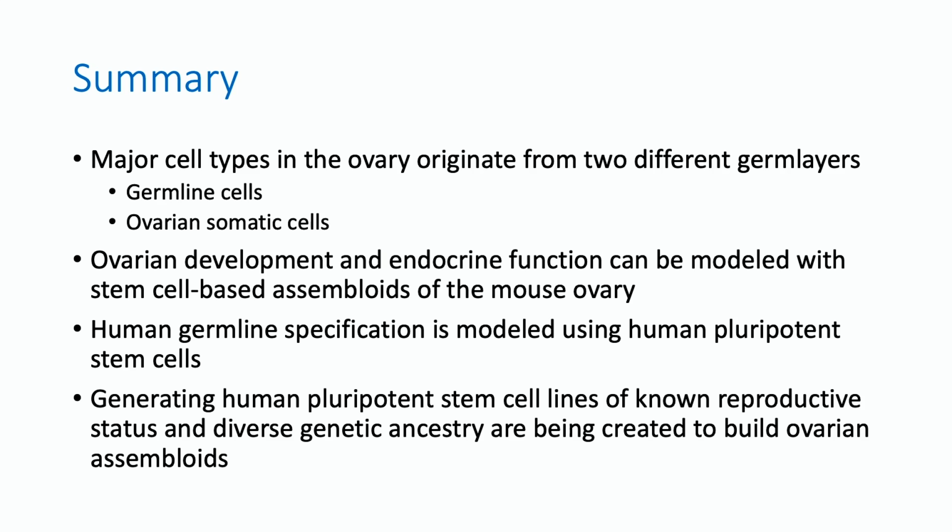And with that, what I've told you about today is that the major cell types in the ovary originate from different germ layers, the germline and the ovarian somatic cells. That means if we're going to be modeling this organ in vitro, we need to consider the differentiation processes of two different lineages before we combine them together. And that this has been showed very effectively using the mouse as a model.